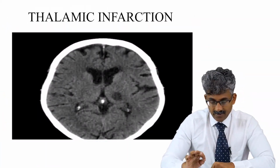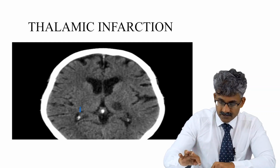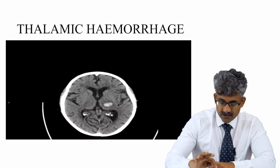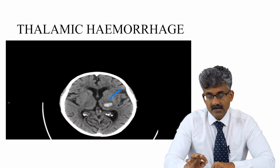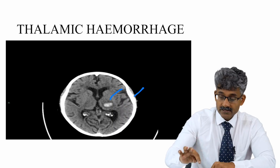Now, this is how the thalamic infarction looks. You can make out here the thalamic infarction. The next one which I'll show is nicely showing the thalamic infarction. You can make out here the thalamic infarction, the hyperdense area which is the same as the bone.